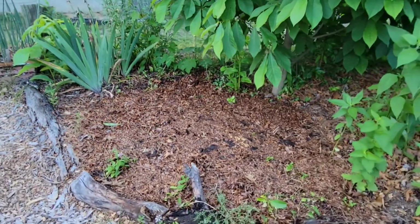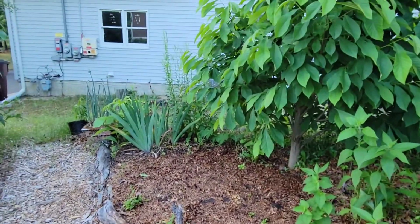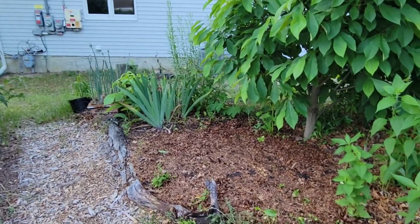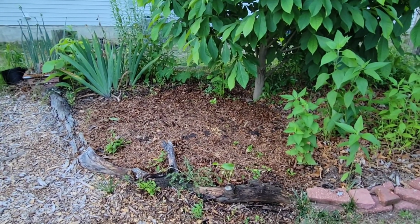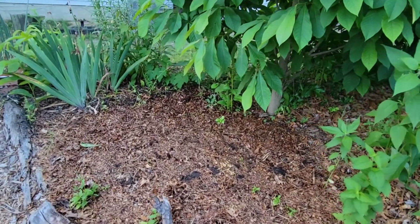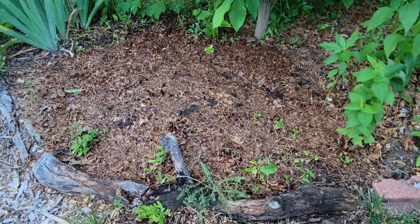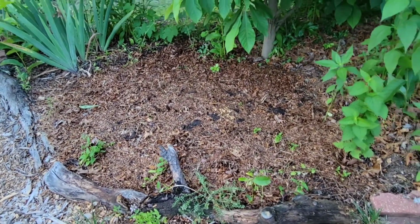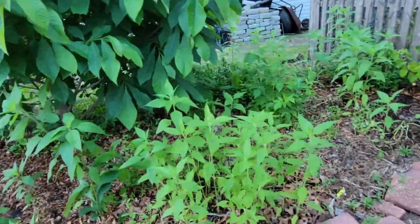I did cut back the gooseberry this year. The berries had some sort of a fungal thing going on. They were half formed properly and half they looked shriveled and a little strange. So I cut the whole thing down and treated the area with some compost and shredded leaves. So I'm giving that a fresh start to see what comes back there.